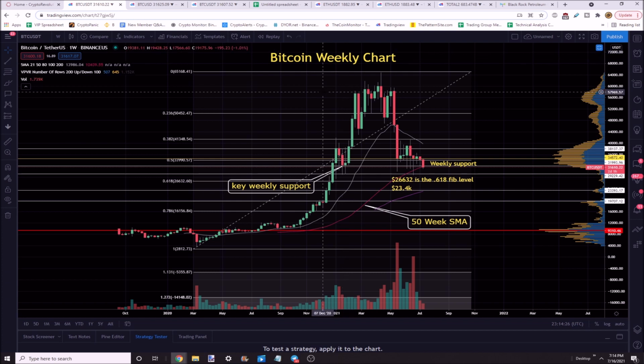Bitcoin weekly chart. This key support level is right about 32,000. This is weekly support. Very important that the bulls push this price action back above this level. Otherwise, downside targets we've been talking about: 29,000 measured move, 26,600, 618 Fibonacci retracement level, 23,400 below that.